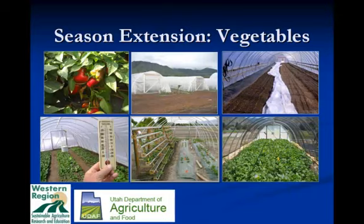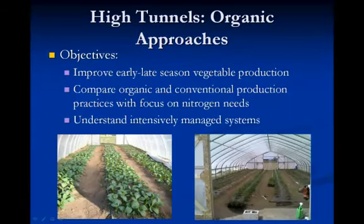Now, the final project that I want to talk to you about is some of the work that we've done with season extension technologies, where we're using high tunnels to grow a variety of vegetables. For a while, we took an approach where we were going to focus on organic approaches. Essentially, the objectives were to improve our early or late season production of these crops, and then to compare an organic approach to a conventional approach, primarily with a focus on nitrogen, okay? And then to better understand what happens in these intensively managed systems where it's very easy for us to do nearly year-round levels of production.